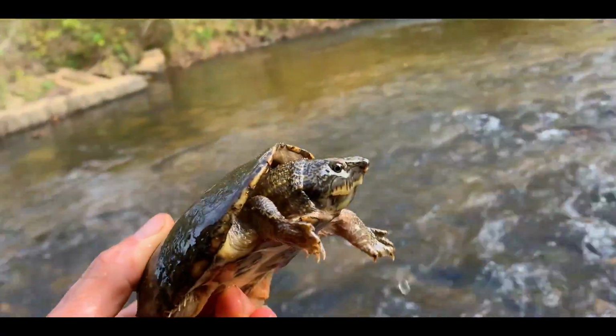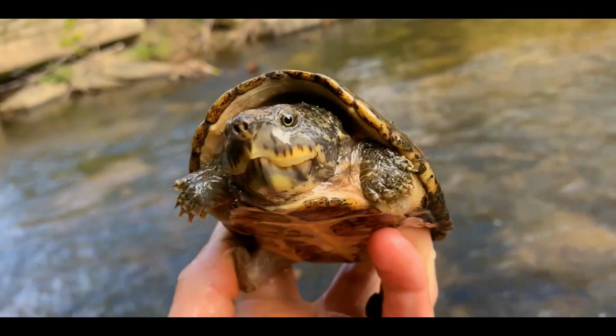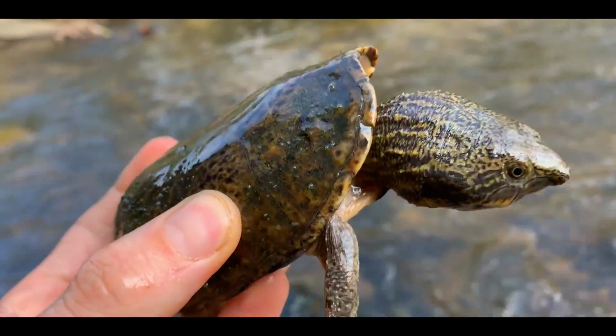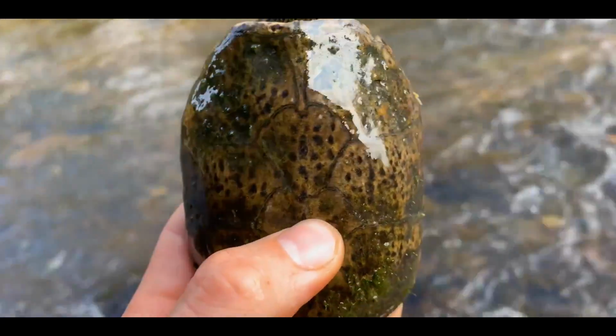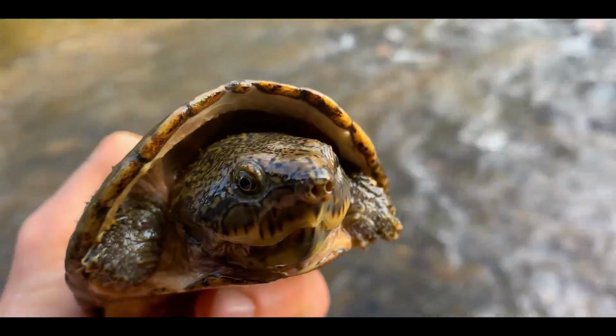Beautiful. Looks like a female, older female. Look at the head on that. Beautiful stripe-neck musk turtle. Really stoked. So number one for today, and look at that shell shape. I mean, just so flat, tapered open for that big head. Awesome, these guys get really big heads up here. All right, let's let her go.